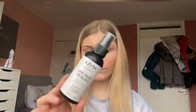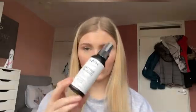And then last but not least, we have setting spray. This is the NYX Dewy Finish setting spray. Looks like this. It smells so good. Actually, I don't use it that much. If my foundation is looking a little bit dry, I will chuck this on. Or if I want to look a bit dewy, I will chuck this on. I'd only really use it if I was going out somewhere fancy. Obviously, none of us can currently, so it kind of just sits in my drawers.